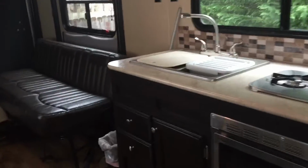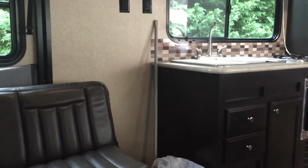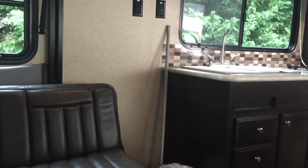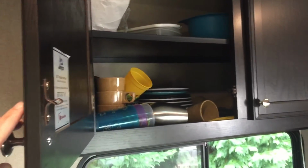And then this area over here, there's a little gap between the couch and the counter where we're going to either buy or build something that will be some storage and maybe some counter space. There's big cabinets above, and those can hold all our dishes. It's messy in there. And pots, but there's not a pantry like our old one had. So that might be something we need to address.